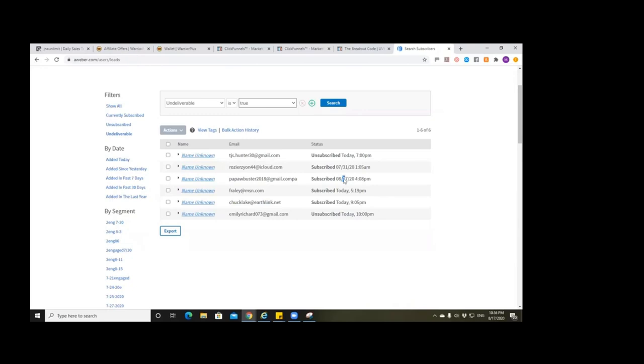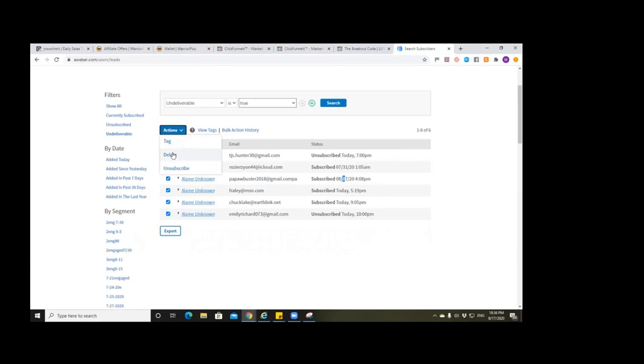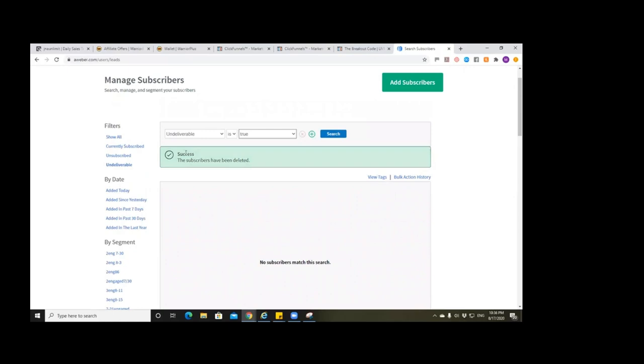And then for some reason, iCloud doesn't like me. But I think it's just their filter settings. So I delete those out. Just get rid of them. Now I'm going to jump over and I want to view the tags.